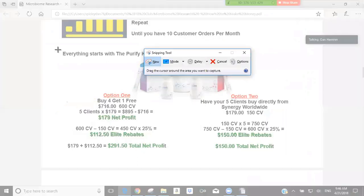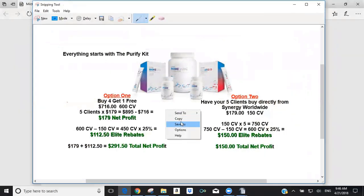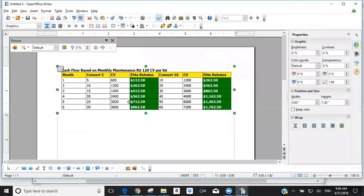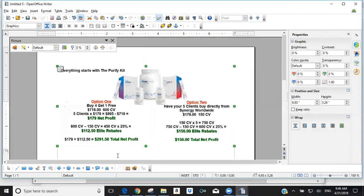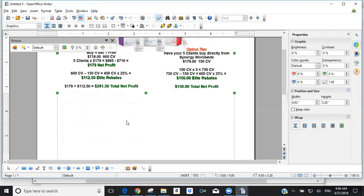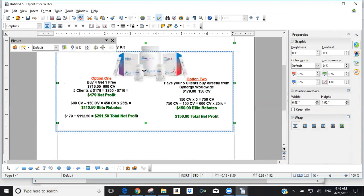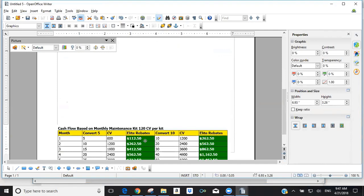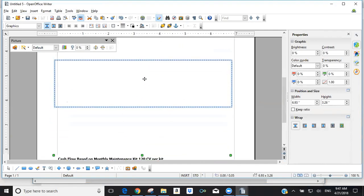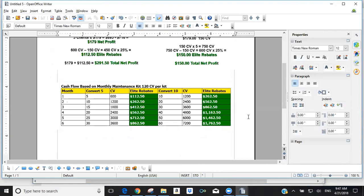I could use my snippet tool. Everything starts with the Purify kit. So I could create my own sales page and use that. So hopefully people are seeing what I'm doing here. Again, we're recording this, but you could use a snippet tool to use that document to create your own sales page to show a person who might be interested in making extra money exactly how you could do that.